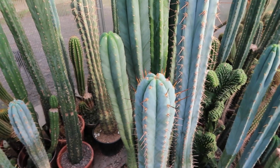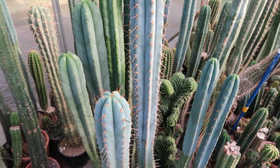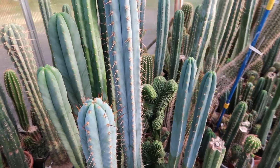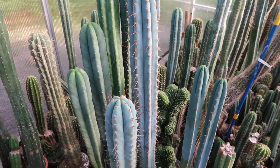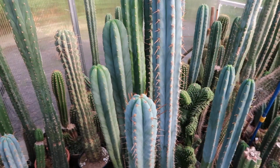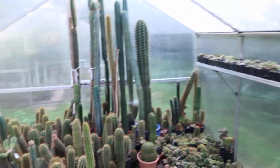This is what most people understand as Trichocereus macrogonus. Don't get me wrong, the name has been around so long that you get all kinds of plants under that name. I want to take you into my other greenhouse, because I have a plant there that's like the classic Trichocereus macrogonus in Europe.